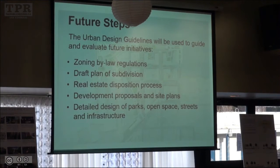The real estate strategy is an important next step, as it will determine answers to some of the questions that may not be answered tonight around the issue, for example, of affordable housing. So the urban design study promotes the development of an accessible, inclusive community. But the specific question as to where and how affordable housing units might be provided isn't so much a matter of design, but rather will be left to that strategy. And in addition to the review of future development applications from the private sector, the urban design guidelines will be used to guide public realm improvements, including the detailed design of the proposed parks and open spaces and streets and infrastructure. Next slide, please.